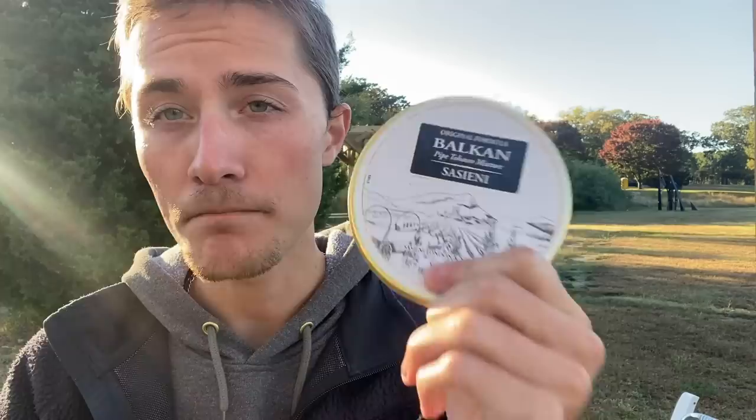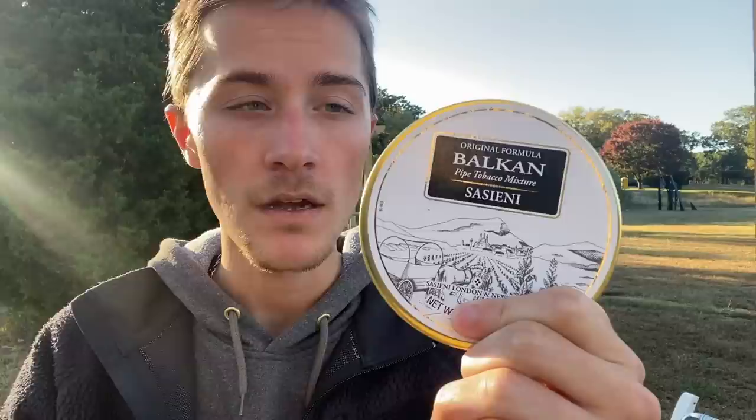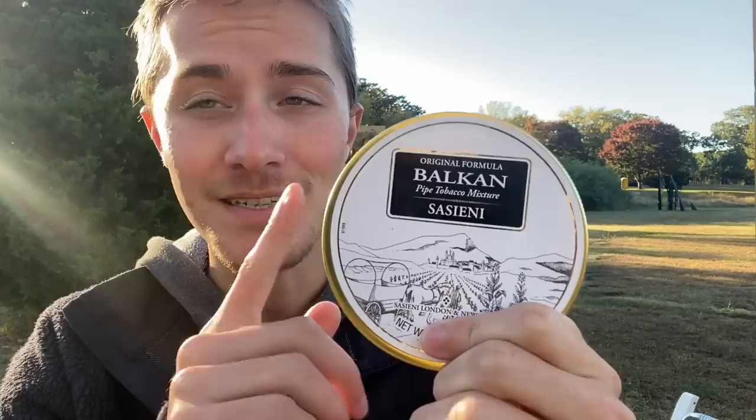But still, an absolutely fantastic pipe tobacco blend. I really like this stuff, and I'm most certainly going to be enjoying smoking the rest of this Balkan Sasieni. I'm certainly going to be smoking the rest of it pretty quickly, more than likely. Anytime I want something a little bit smoky, I'm probably going to be smoking this stuff, that is for sure. So certainly no complaints on my behalf. I certainly am looking forward to smoking the rest of this stuff and seeing what I think of it after I finish the entire tin, that is for sure.